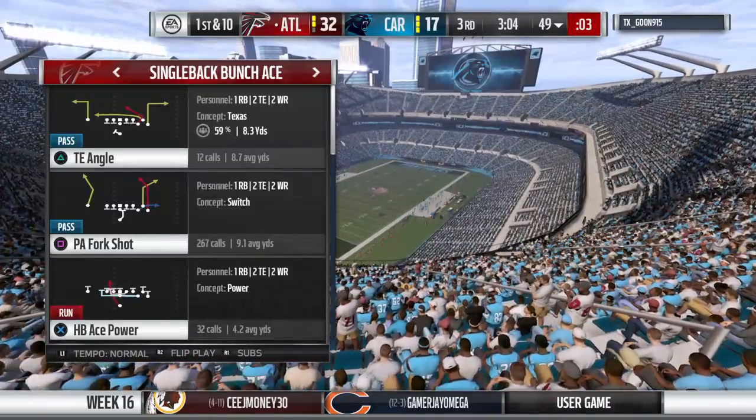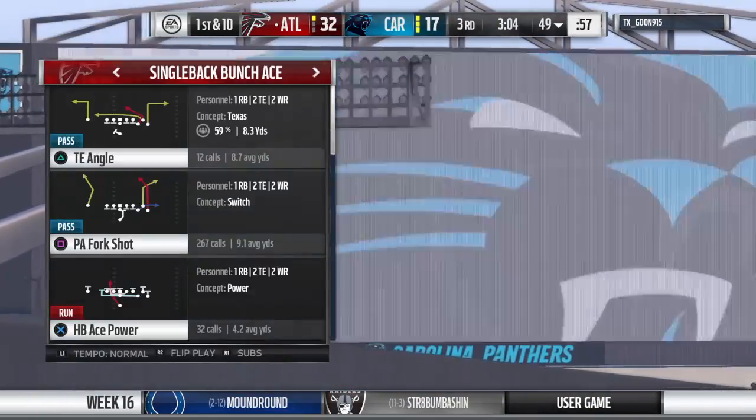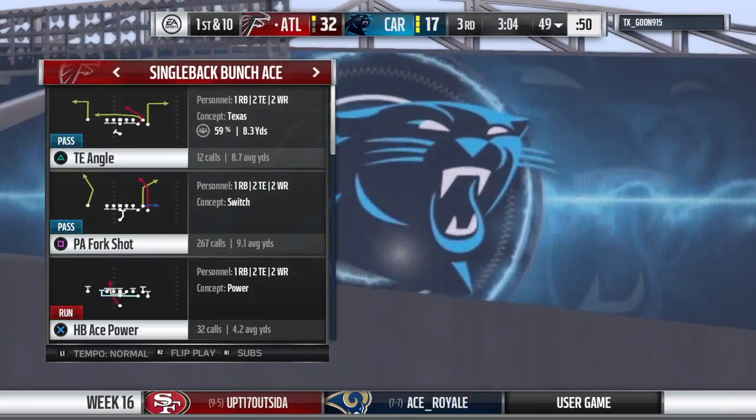Play clock winding down. And the play clock running very low, so Dan Quinn decides to call for a timeout. And that's going to leave him with just one timeout remaining still in the 3rd quarter. We'll see if that comes back to haunt him.